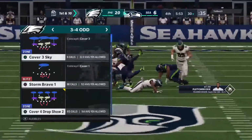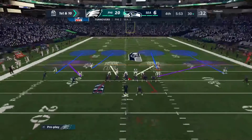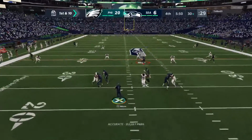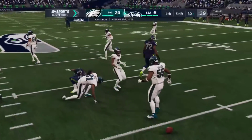No doubt about it. They did what they had to do to give themselves a chance to get back into the game. They turned it over to the offense. They are now in charge. Now they need to execute. And now a throw on first down there, but it's incomplete.